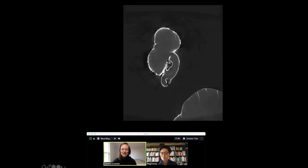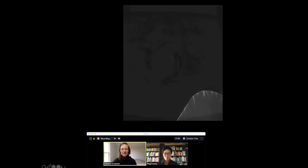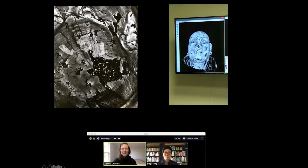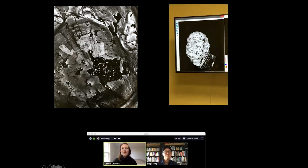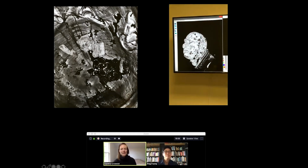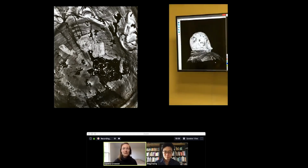Pretty mesmerizing. And there's the right ear before we finally leave the image. Okay, so this dynamic model on the right allows us to rotate and isolate different views. So on the left, we're looking up toward the crown of the head, on the inside of the head.